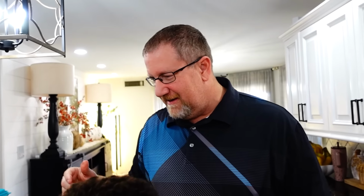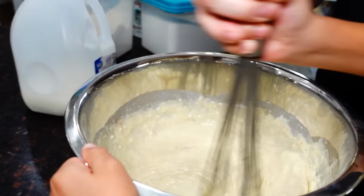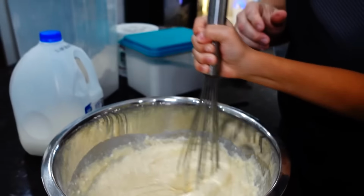So good. Braxton's the main one that loves this one. Oh, he loves these. I'm surprised he's not in here helping. Yeah. That looks perfect.